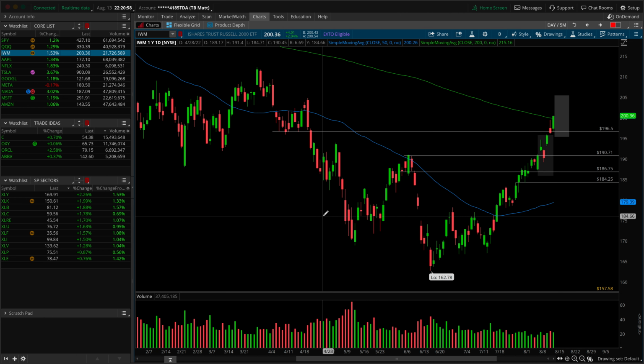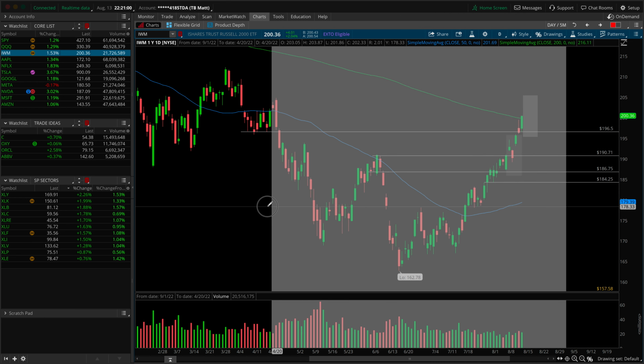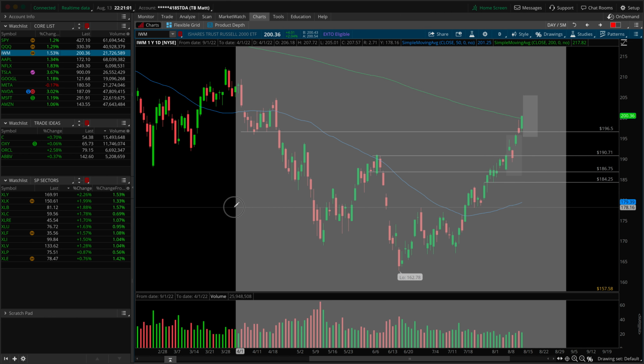Last but not least, in the broad market, we've got IWM, Russell 2000, and the small caps. Just incredible moves here, guys.